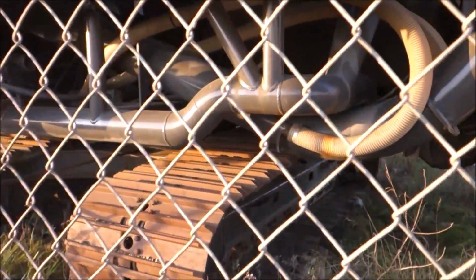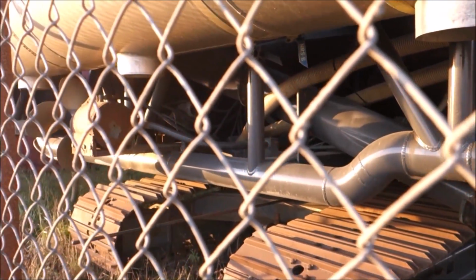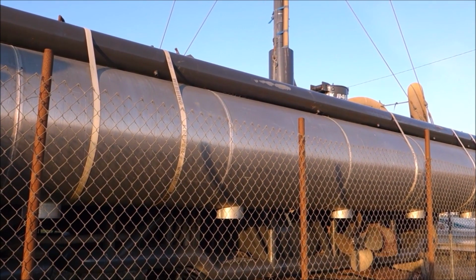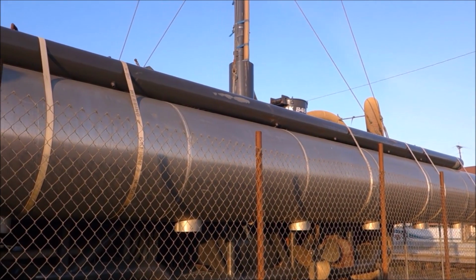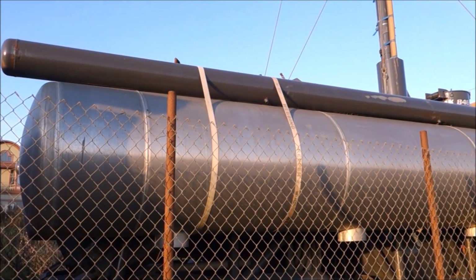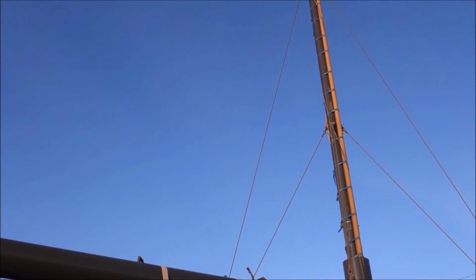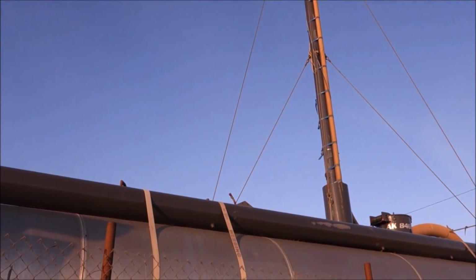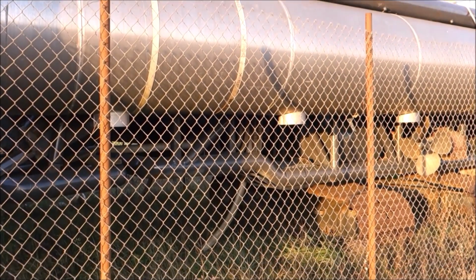Here's a look at the undercarriage. Here's the view from the other side, and this definitely goes out in the water. You can see the propeller right there. Of course, those tanks support that as well. So that is interesting. That track section underneath could just be for moving it when it's on land.